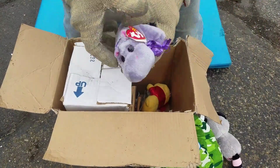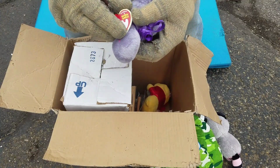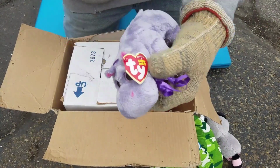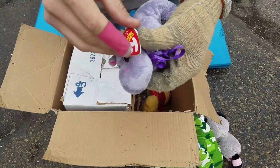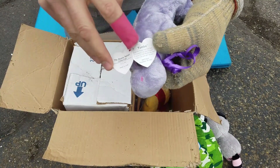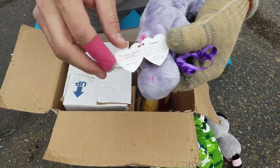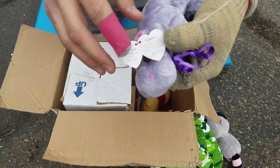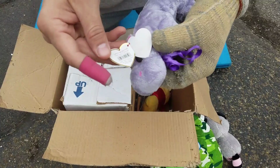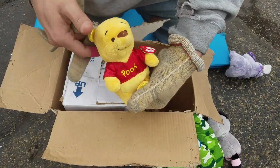Beanie Boo, and here's a Beanie Baby. Now remember, Beanie Babies, if it's the right one, can be worth still a lot of money. You want to open up the tag on your Beanie Babies and look for misprints, misspellings. Like if knife is spelled with a K apostrophe, that would make it worth more.